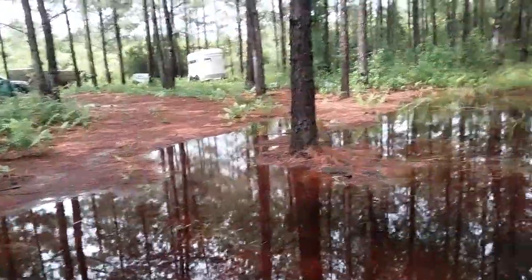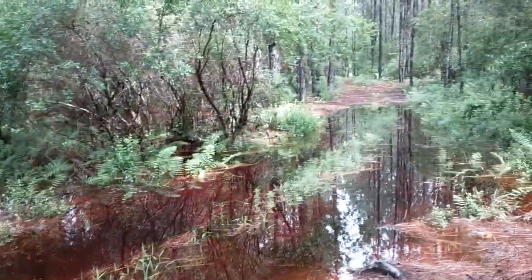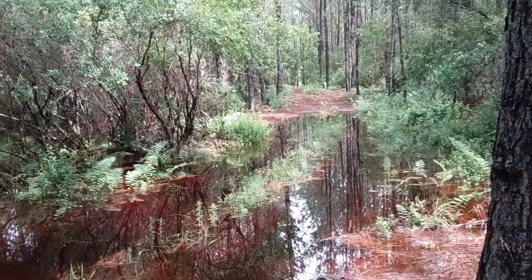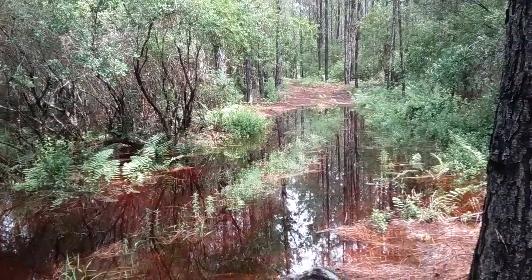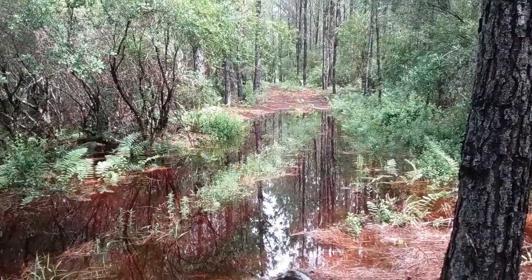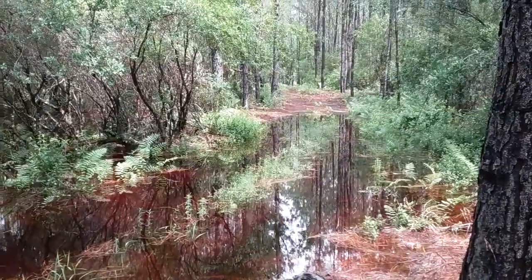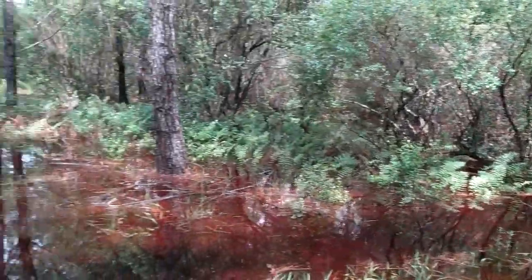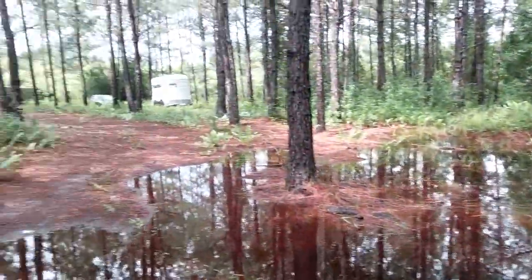I'm hoping nobody tries to come down our driveway right now, because the chances of them getting through is, I would say, about a 2% chance. If they have 4-wheel drive, they probably get through. Anything less, you will not get through. One of the reasons we had to invest in that truck and get 4-wheel drive.